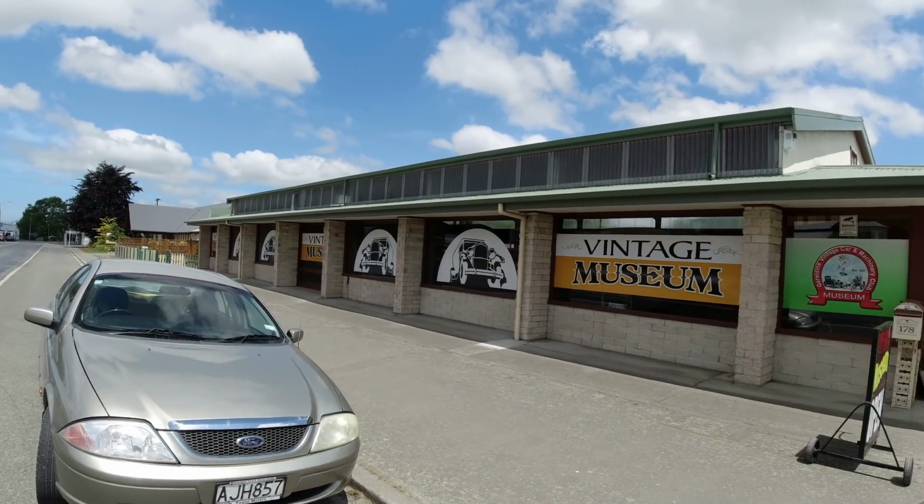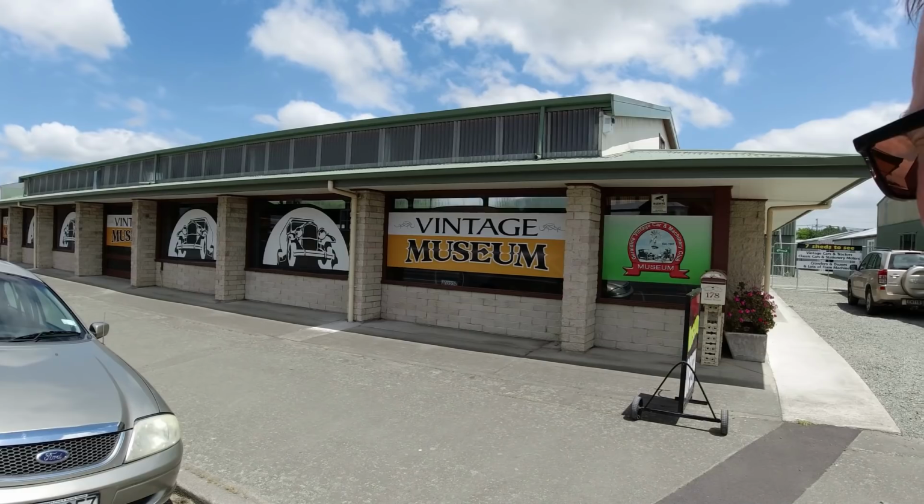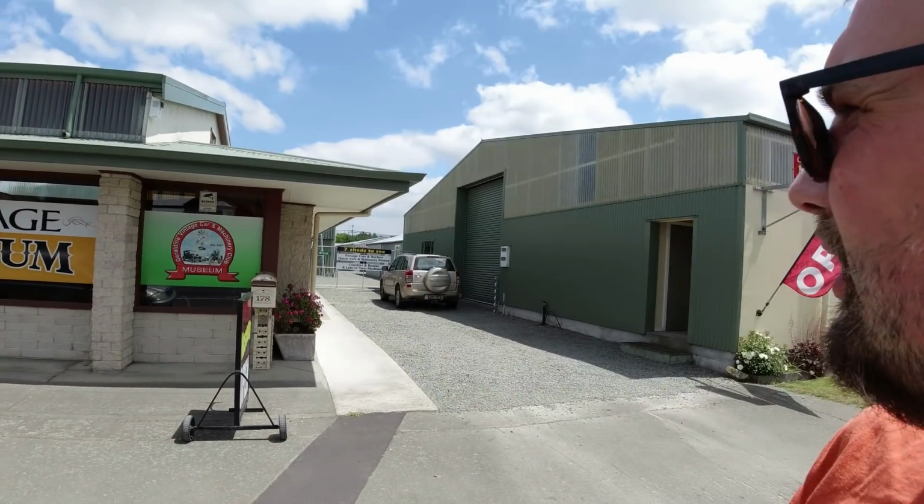So today we have come to the Vintage Museum, or the Geraldine Vintage Car and Machinery Club Museum, here in my Ford Fairmont. Different camera, wider angle lens, new experiences. Not sure where the microphone is on this finger if I'm covering it up, but we'll go and see what we can find inside.